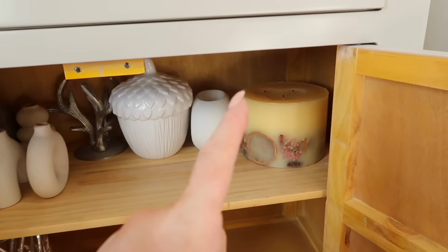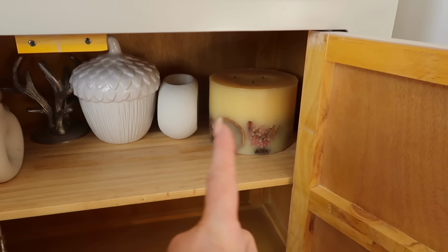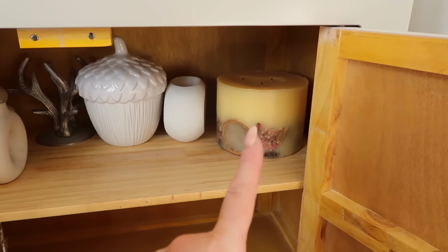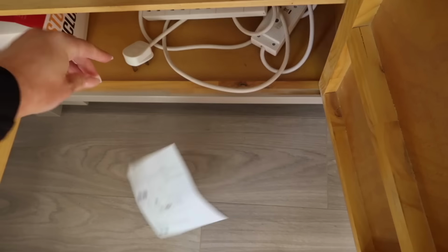I'm surprised it's turned that colour considering it's been in a cupboard, without the sun getting to it. I'm sure it was white before. I might be making it up, but I'm sure that was white. But anyway, and then here, I wanted to chuck it because I hate paper, but this is like our hub, you know, BT hub thing.